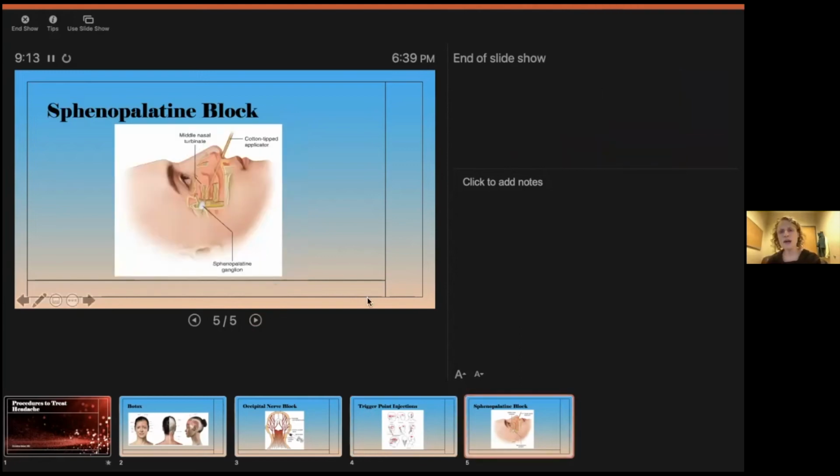And then probably one we don't do quite as often, but are able to do, is something called a Sphenopalatine block. Sphenopalatine is basically a collection of nerves that sits at the base, kind of behind your nose there. And sometimes, especially if people have a lot of pain, they feel kind of behind the eyes or behind the nose, what we can do is a Sphenopalatine block.